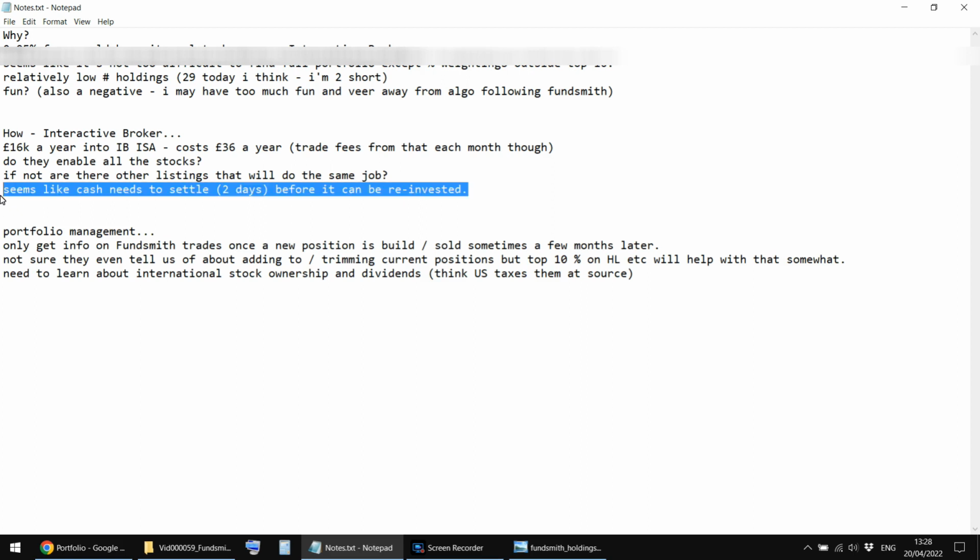But yeah, it seems like Interactive Brokers might, hopefully someone can correct me here, because I'd like it not to be true. It seems like you have to wait for the settling before you can buy your next thing. So if I want to rebalance something or buy the new stock that Fundsmith has bought, it's not going to be timed perfectly. It's introducing a bit of market timing, really, because you'll be out of the market for 2 days with whatever you sell and then buy.